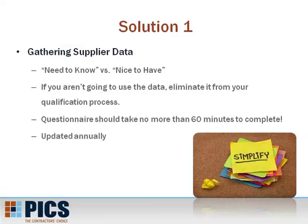Questionnaires definitely shouldn't take more than 60 minutes to complete. Your vendors, suppliers, and contractors have more important things to do than sit in front of a computer, because that creates a bottleneck, a doom loop of information that they need to sit down and input. So the solution is getting that questionnaire form under 60 minutes and helping them complete it. And then updating that annually, verifying that information, making sure that it's meeting your standards and criteria, and creating more of a simplified process for you.